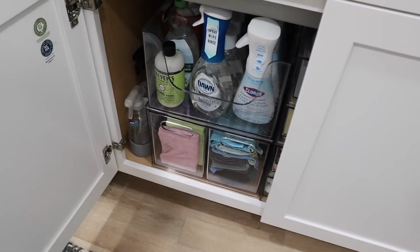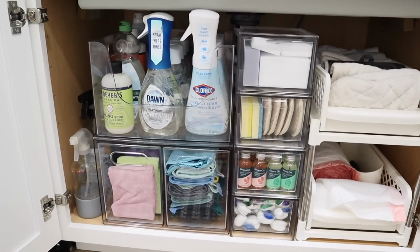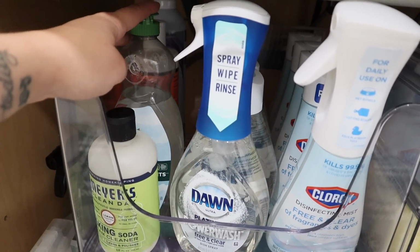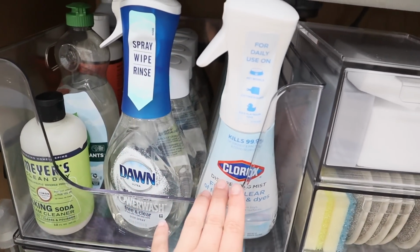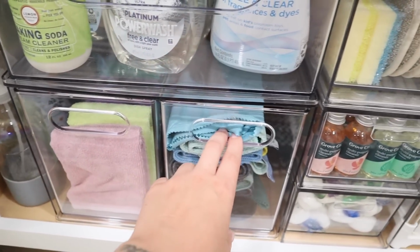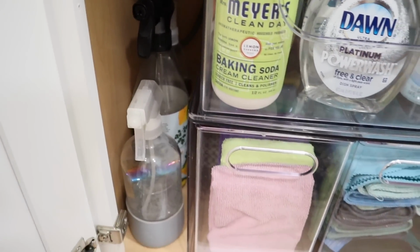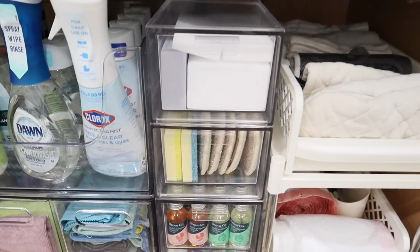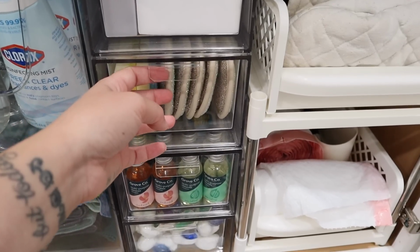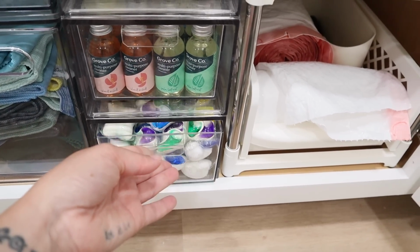Okay, this turned out so good. Tell me that doesn't look so satisfying. I have all of my liquid and cream cleansers up here, Dawn Power Wash, and my Clorox spray. And then I put all of my microfiber cloths down here and all of my e-cloths in this one. And then I just have a few other countertop sprays down there on the side. And then this tower here, I have all of my magic erasers, extra dish sponges, cleaning concentrates in here, and our dishwasher pods down here.